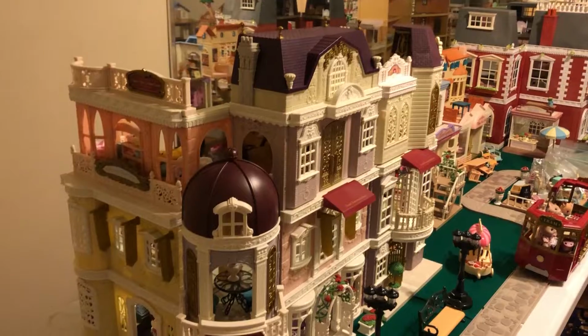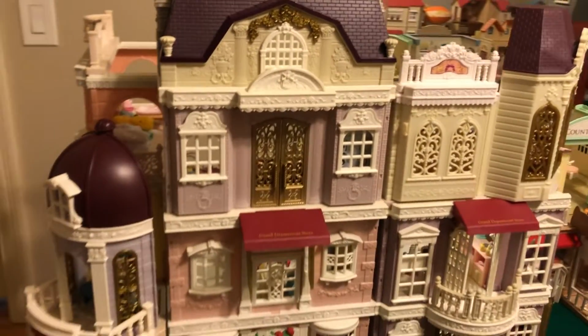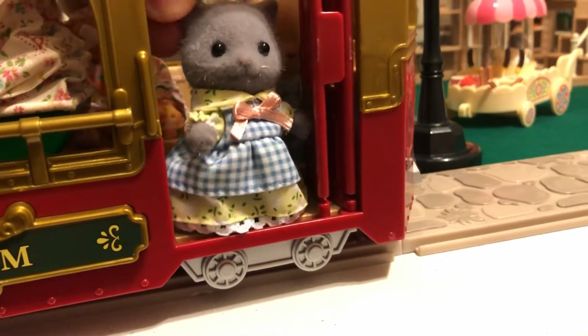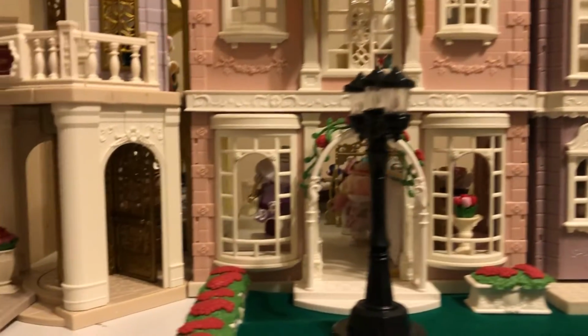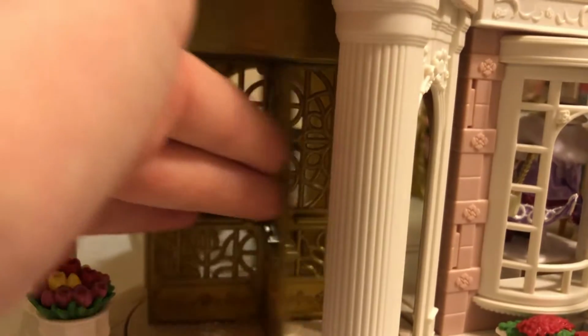This is the Calico Critters Sylvanian Families grand department store plus a slew of other buildings. Maybe not a slew, but a good handful. And stay tuned after the video for an extended look at a bunch of critters going shopping. We'll take a look at the outside and then we'll go inside and take a look.